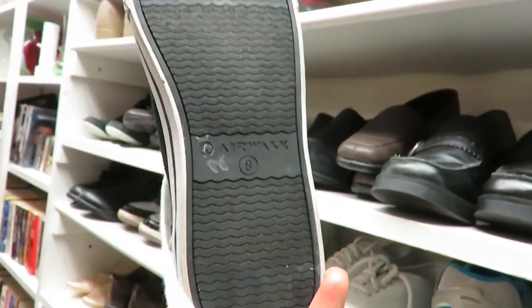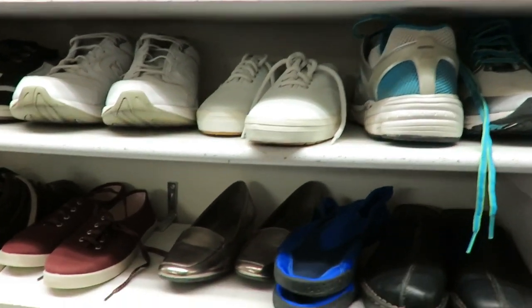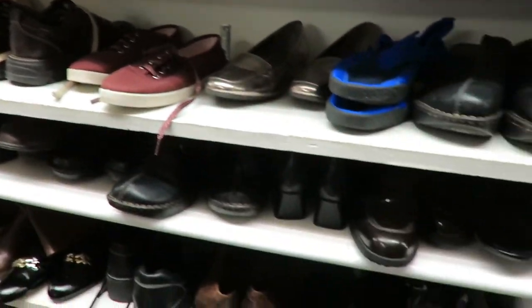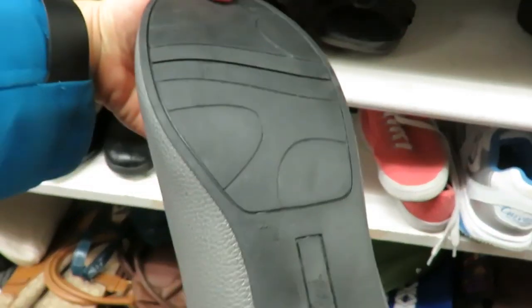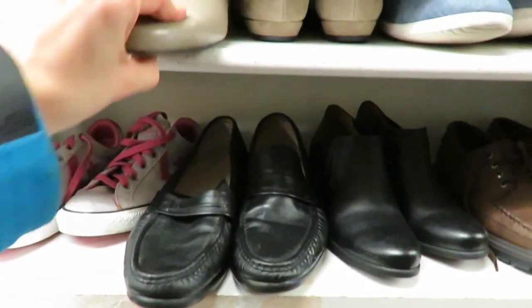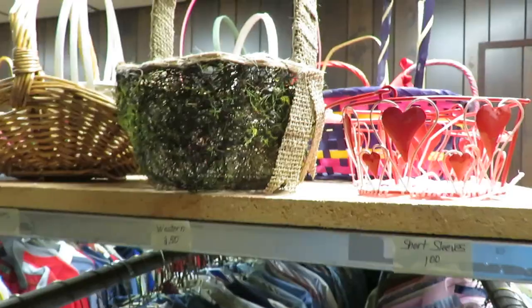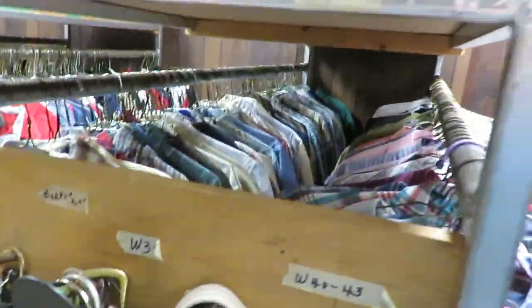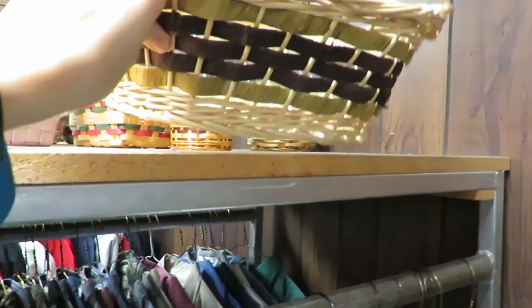These are my size. They're size 8s, oh maybe, a little small. No, there's $5. I know, kind of expensive for some stuff. This would be really cute for an Easter basket. Just kind of pokey. Maybe I should think of Easter. That's cute.